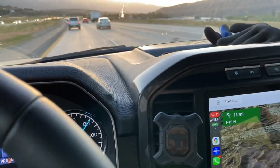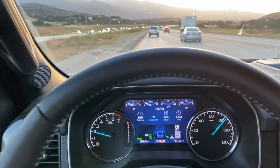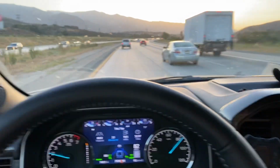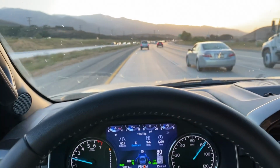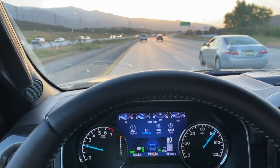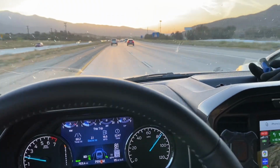But unfortunately, that B&O sound system, like we said, it just doesn't really do the job. It's clean, and it produces pretty accurate sound. But the minute you start turning it up, you can tell it doesn't really want to hang with you. It wants to give up and kind of tap out.